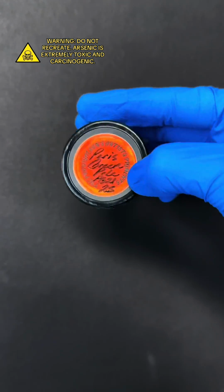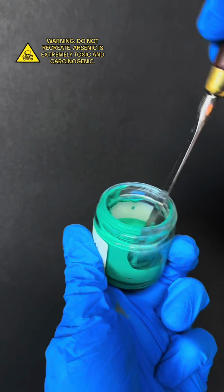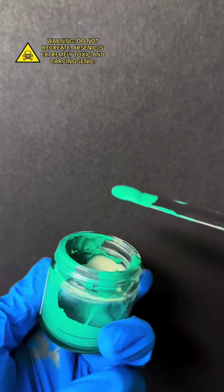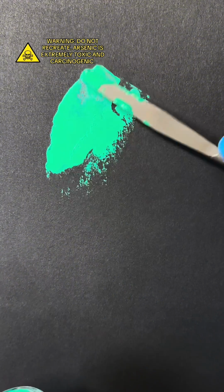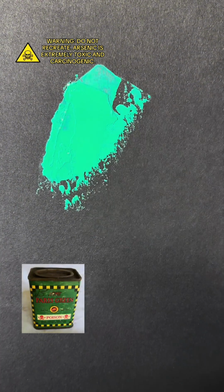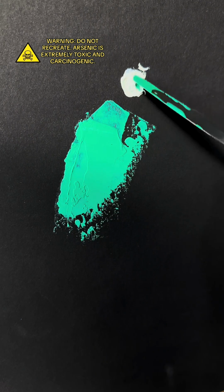liver problems, or death. Interestingly, even though the use of arsenic greens pretty much stopped at the end of the 19th century and were replaced by things like cobalt green, Paris green actually lingered for a few more decades, being used as an insecticide on potato and apple crops and other things like that. Pretty scary when you think about it.